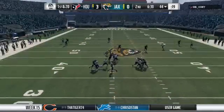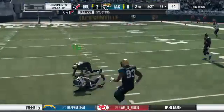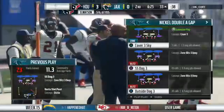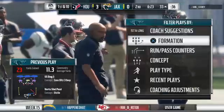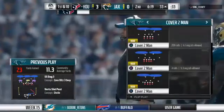Here's Watson. Strong grabs it over the middle. And he's going to get this all the way down inside the 35. 23 yards on the play.